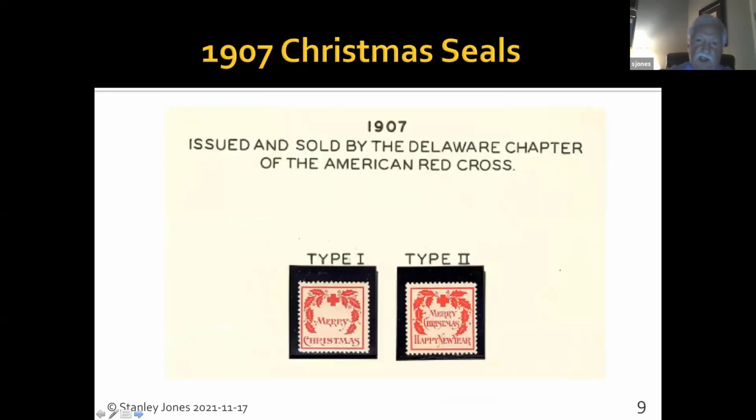Greg suggested that I put this in there. It is a page out of one of my collections that shows the difference between WX1 and WX2, and you can see very clearly Merry Christmas on WX1 and Merry Christmas, Happy New Year on WX2.